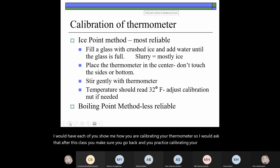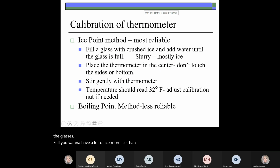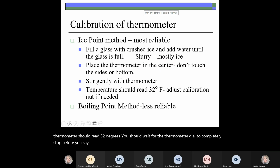So what you do is you fill your glass with crushed ice, then you add water until the glass is full. You want to have a lot of ice, more ice than water. You place the thermometer in the center of the ice slurry. Don't touch the sides or the bottom. Gently stir it around with the thermometer. The thermometer should read 32 degrees. You should wait for the thermometer dial to completely stop before you say, that's the temperature it is. Wait for the dial to stop. I think that might be on the test.